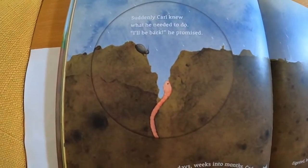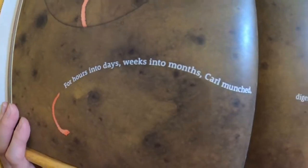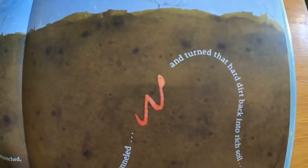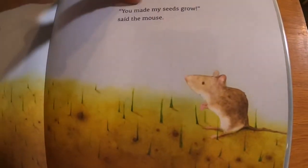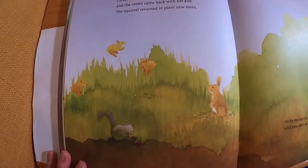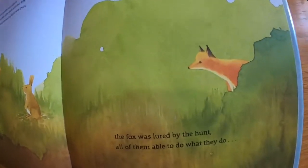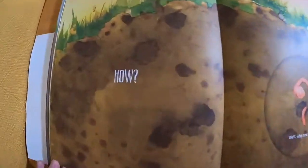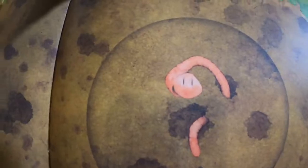Suddenly, Carl knew what he needed to do. "I'll be back," he promised. For hours into days and weeks into months, Carl munched, digested, left castings, and tunneled, and turned that hard dirt back into rich soil. "You made my seeds grow," said the mouse. Clover blossomed once again, and the rabbit came back with her kits. The squirrel returned to plant new trees. The fox was lured by the hunt, and all of them able to do what they do. "How?" Well, why not ask Carl? I think he figured it out.